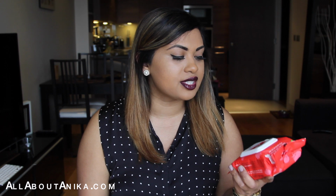So I really liked the cucumber ones. I'm going to try out the tomato ones and I'll see how it goes. It's also a bigger pack. Normally it comes with 25 and this time it has 30.